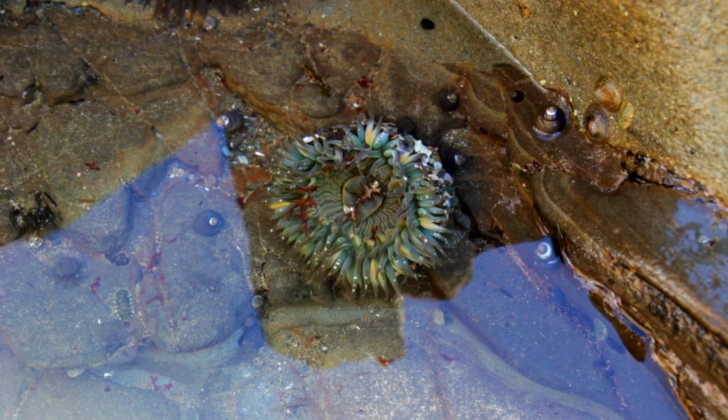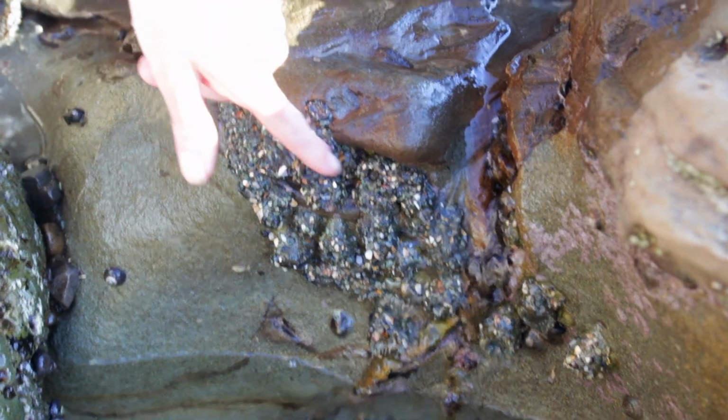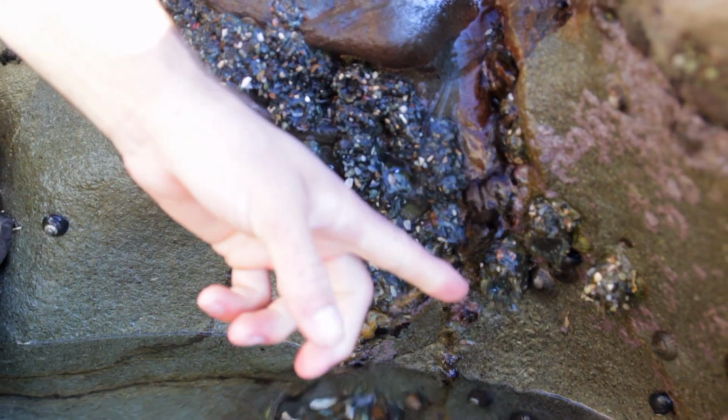He closes up like that because he's protecting himself. He thinks that I want to try to eat him. I don't really want to eat sea anemones. Don't eat me. Sea anemones also close up when they're out of water. All of these guys are little sea anemones that have closed up because they're out of the water.